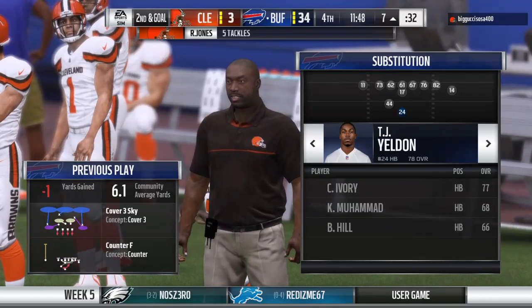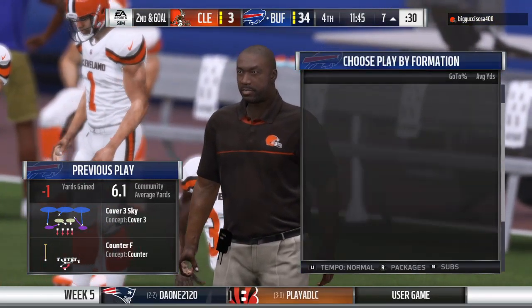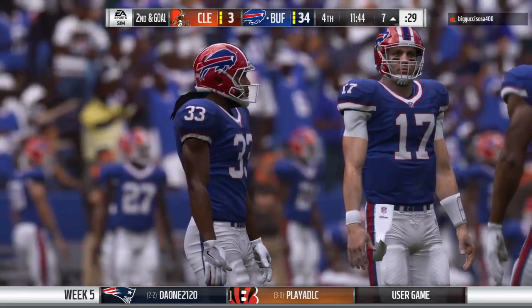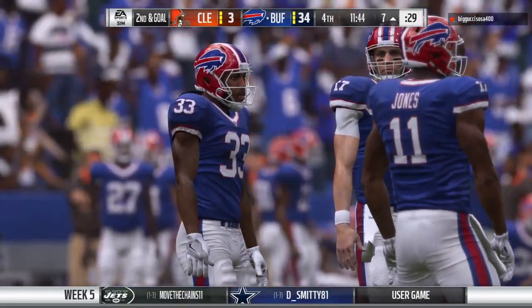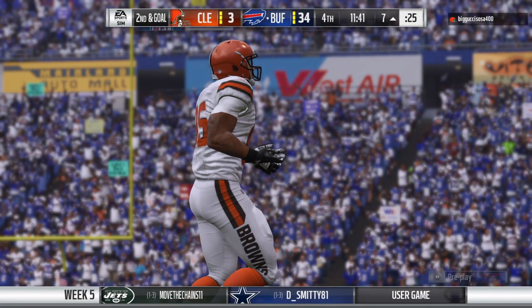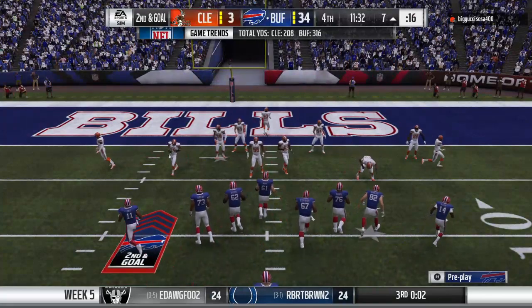Brandon, it's clearly a running situation when you're up in the fourth quarter. They're going to have to stack the box and make it difficult for them to move the ball. Made it very difficult right there. Now they need to repeat that effort. Yeah, bring 7, 8, 9, whatever it's going to take to slow them down. Now from the 7, here's second and goal.